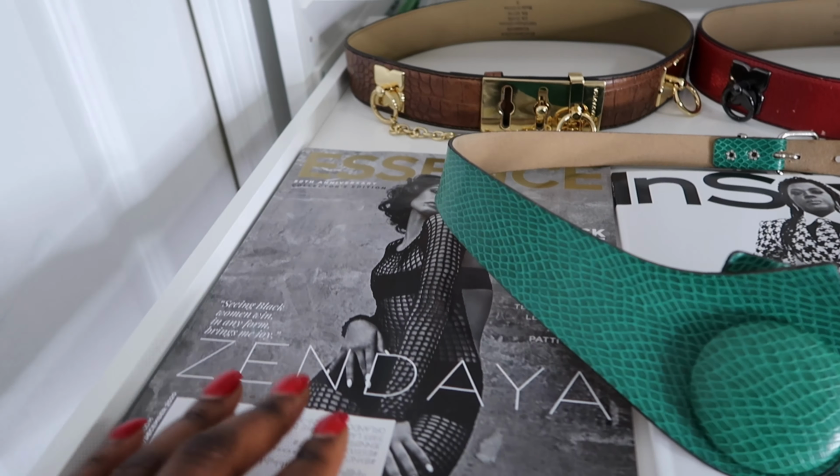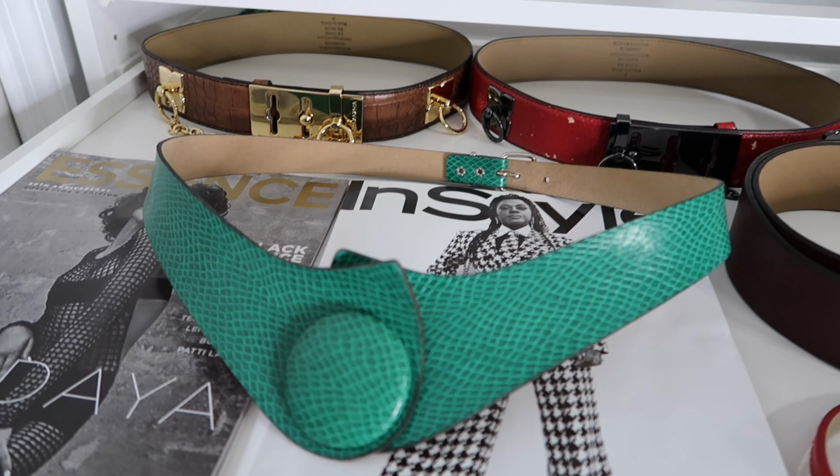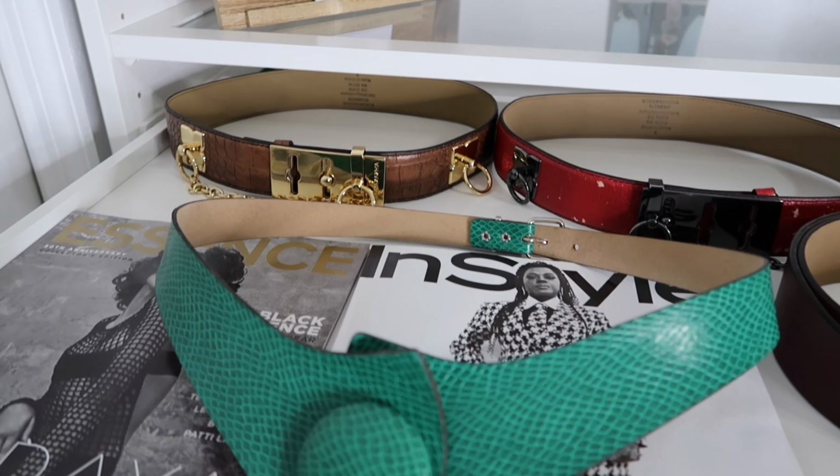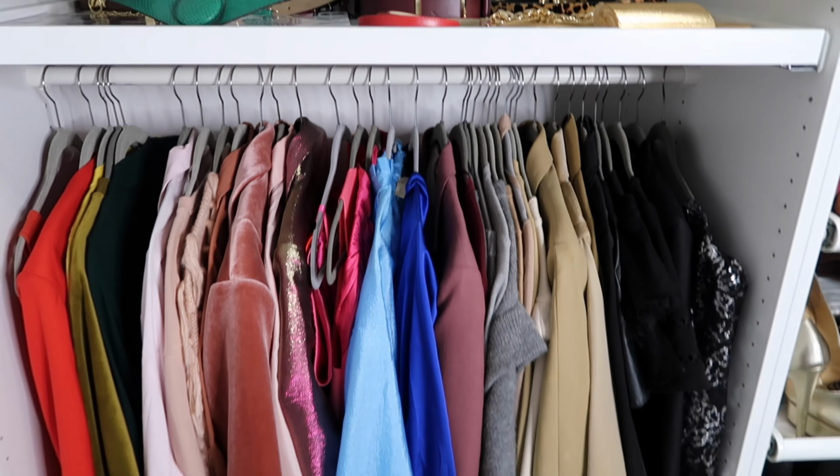And then I do have a couple of subscriptions from Essence and InStyle that I just kind of come to when I need some style inspiration. And I will sit on that chaise over there and figure them out.